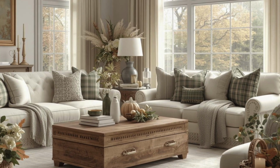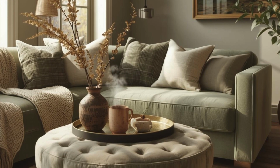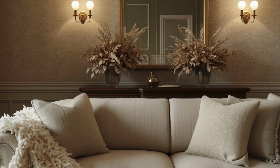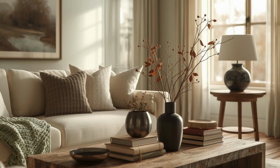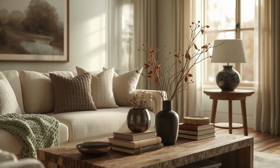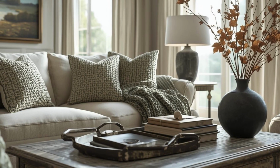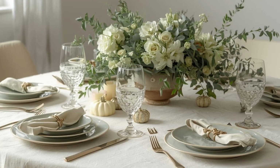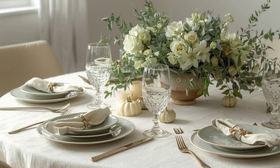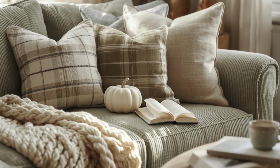In the end, the true luxury of autumn is not found in the grand or spectacular. It's found in simplicity, in the small gestures that make a house feel like home. And few combinations achieve this as gracefully as sage green and cream. They are proof that elegance doesn't need to be ostentatious. It can be simple, subtle, and profoundly comforting.